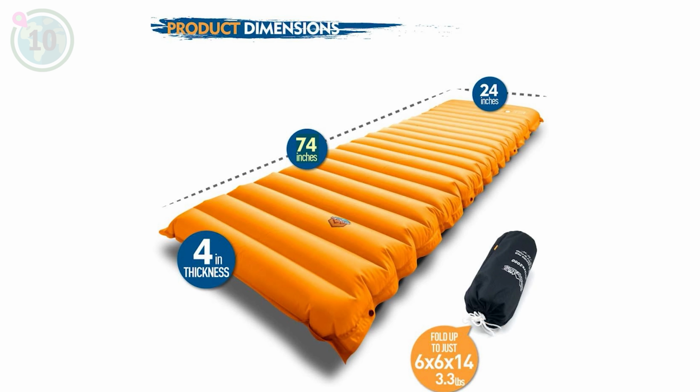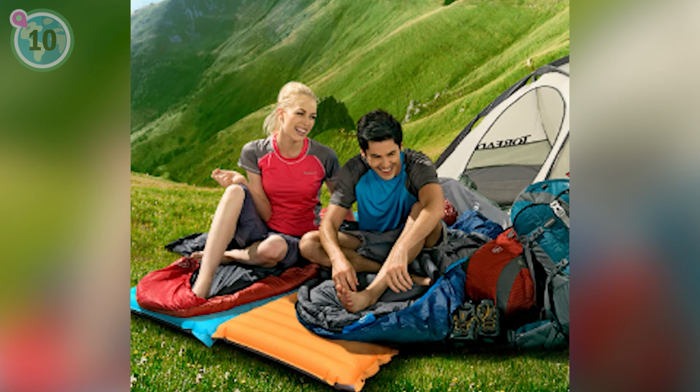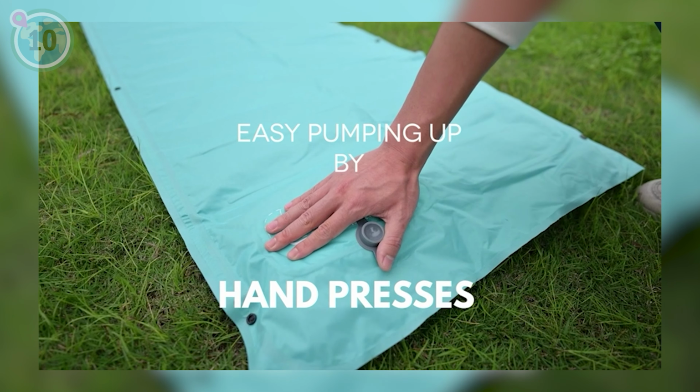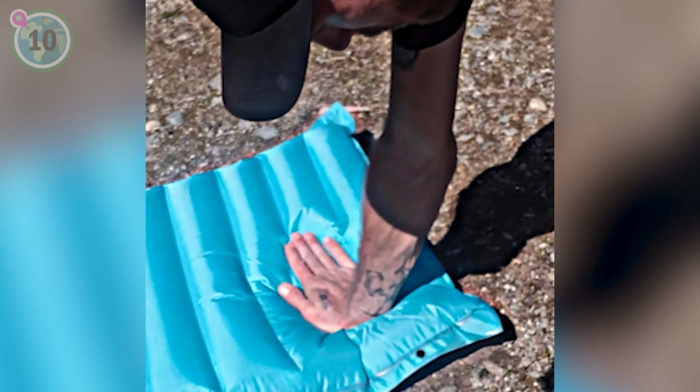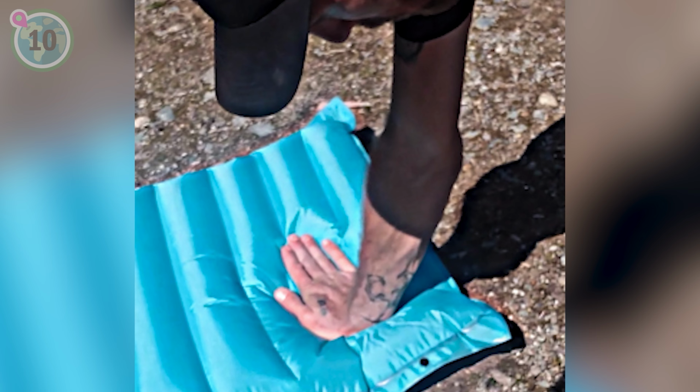With dimensions of 74 by 25 inches, it comfortably accommodates most body sizes, and the mattress can be conveniently clipped together for additional space. One of its standout features is the built-in air pump, making inflation a breeze. Furthermore, it effortlessly rolls up into a compact carry bag weighing only 3.3 pounds.